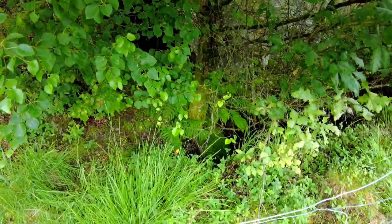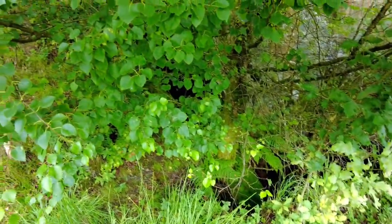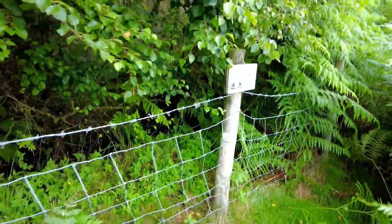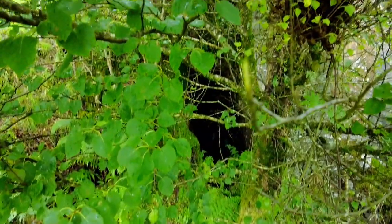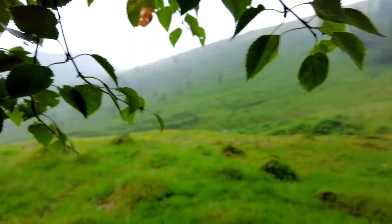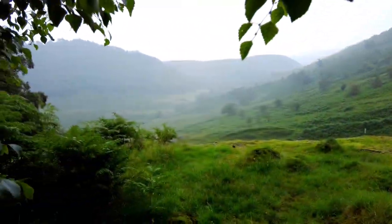This is the mine entrance. Darkness down there. You can hear the water going in. You've got your danger sign there. And sign there. This one's a little bit quicker because it's absolutely lashing it down. Yep, the good old British weather. And it's just not giving up. So it looks like I'm going to get wet going all the way back.